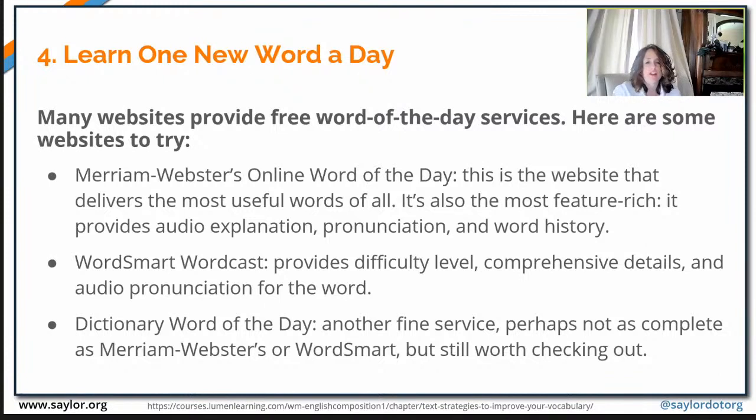One of the things I'd like to recommend is learn one new word a day. You see people, or you've heard about people who maybe have a dictionary, and each word they go through and learn a new word a day. But you can also do this online. So they offer something at Merriam-Webster's online word of the day.